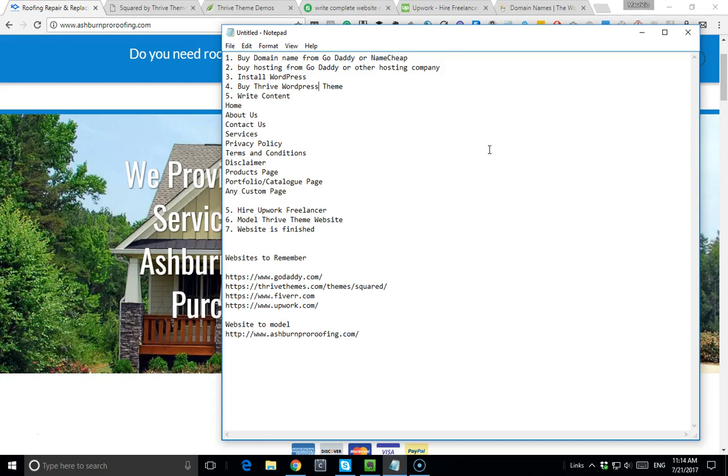The first thing we have to do is find a domain name. What is the name of your website? Usually what I recommend is just the name of your company, and always buy a .com extension. Don't buy a .net or .info or .org, because the .com is the most authoritative and has the most credibility.